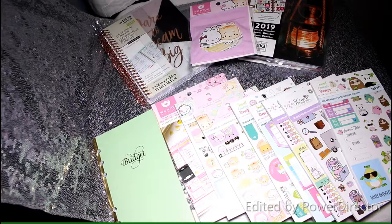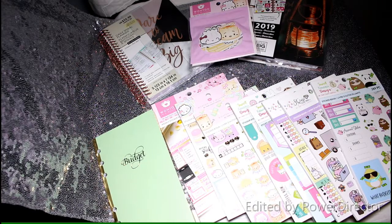So I'm going to stop talking. I'm going to go ahead and do a quick flip through so you guys can see each one of the books. So if you guys want to go ahead and pick these items up, you can.